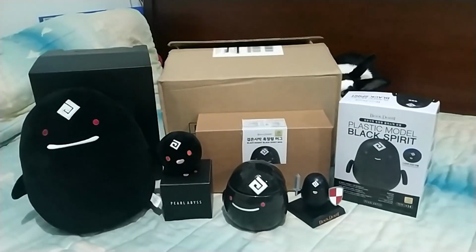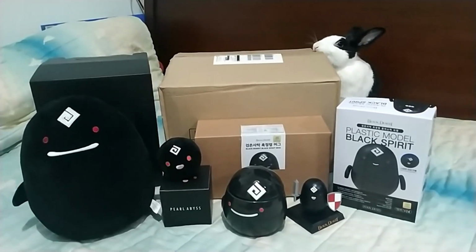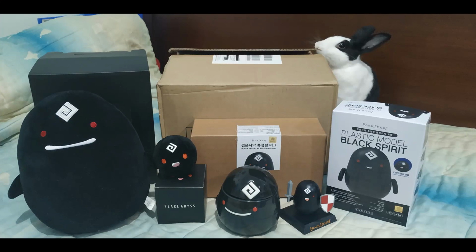Okay guys, that's all for opening the second box from Pearl Abyss. I think this box comes from the content creator program that I joined from the SEA server. And I think I'm not the only one who got this package, because there is also another content creator from the SEA server who got the same package as I did.